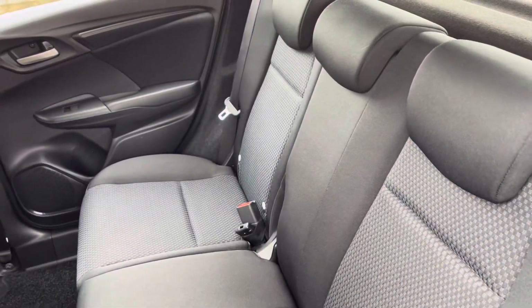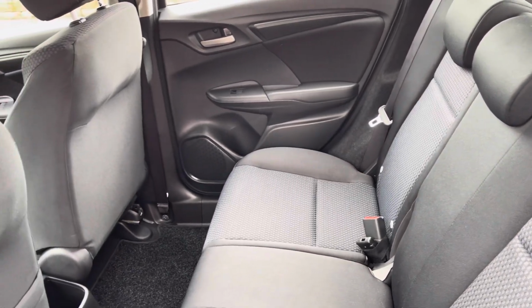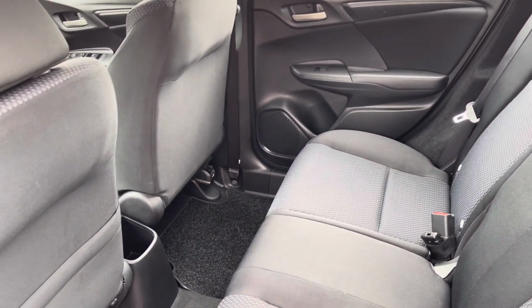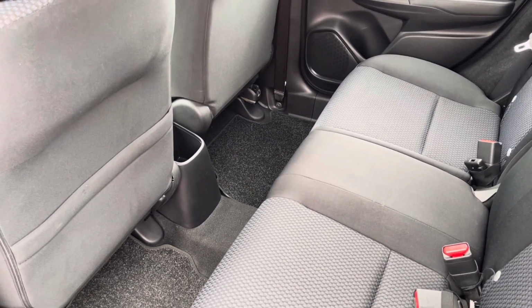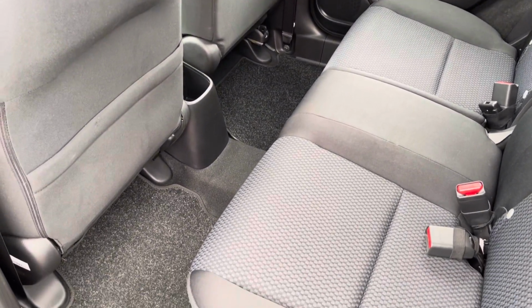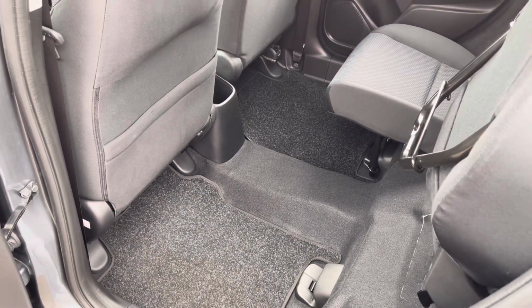Taking a look into the rear interior, it is a full fabric finish, so it is extremely comfortable for all three passengers. Fitted with ISOFIX points on each of your rear seats. You do have plenty of space below with a behind seat storage pocket to the left. And if you do require more space, you do even have your magic seat system if you don't have any travelling passengers.